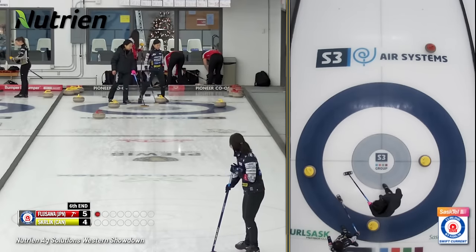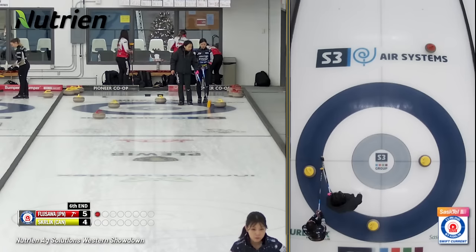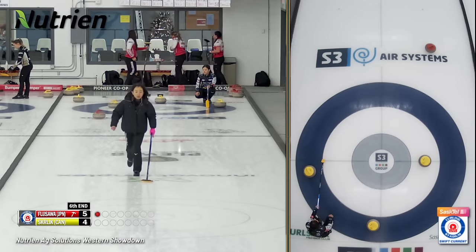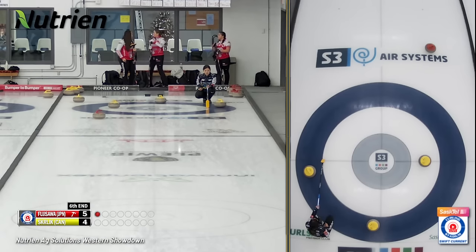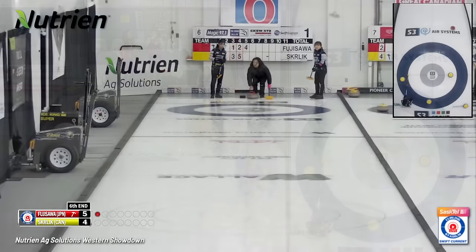You also want to make sure your skip is feeling good about that draw for the eighth end. But, you know, when you're the skip in the house, you don't want to throw something just because you think you should. You want to throw what you know in your heart you have the highest chance of making. So looks like she eventually went with the draw. I think you gotta have confidence in that. I think that's the call as well.